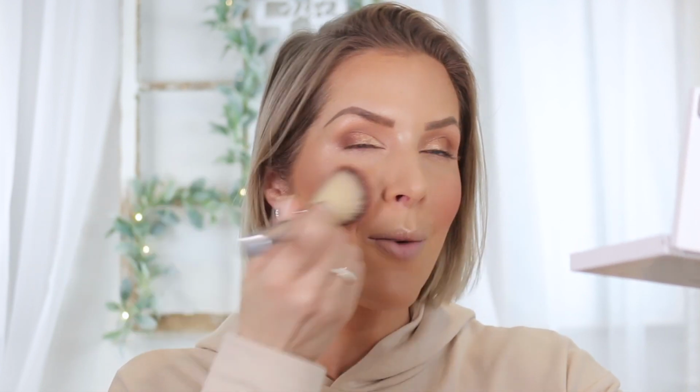They do have that sheen to them, but it's not like the amount of sheen the highlighter had by any means. I really like to wear these in the summer because it gives a really pretty glowy effect to the cheeks.